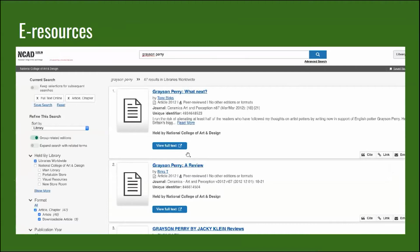In order to search the journal article databases, which is a major e-resource that we offer, what you do is you basically type your search term into the same box you would for a regular library book. Only when the search results come up, you use the left-hand column to click article, and under content type, you choose full text.